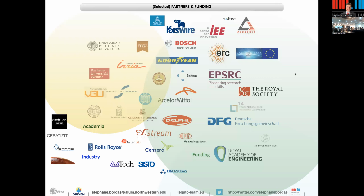So those are the partners that we work with. As you can see, we work with about 15 to 20 different engineering companies in the world. And we were funded by most of the research councils in Europe, as well as international research councils.